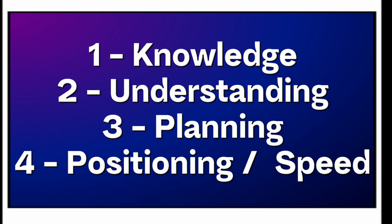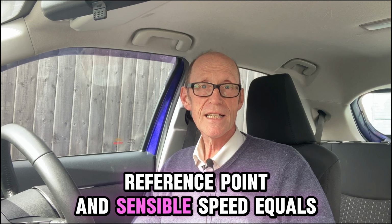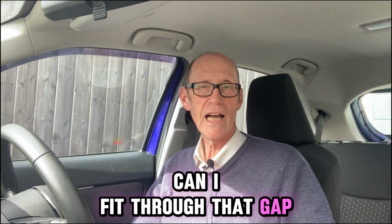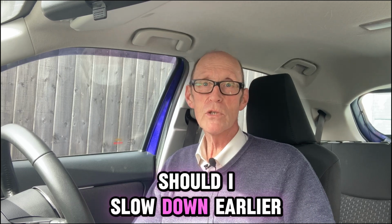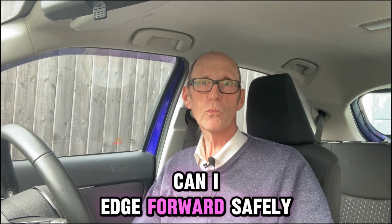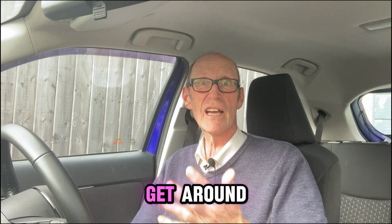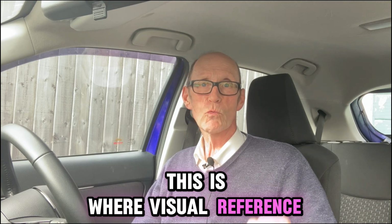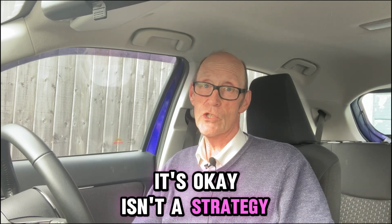The fourth area, well, that's positioning and speed. Are they creating the space to solve the situation? So the magic formula, well, reference point and sensible speed equals safe decision. Your pupil should be asking, can I fit through that gap? Is there a door's width? Is there half a door's width? Is it less space, less speed? Should I slow down earlier and pull up behind this parked vehicle in the holdback position? Can I edge forward safely and hold the position to show I'm waiting? Is there a gap in between the parked vehicles so I can at least get round one at a time? This is where visual reference points make all the difference. Because just thinking, I think it's okay, isn't a strategy.